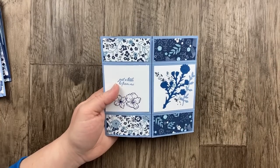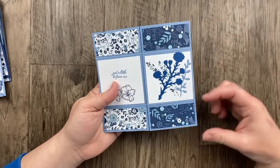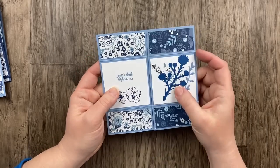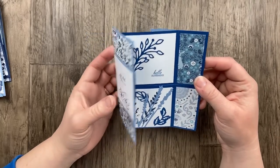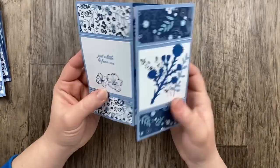So for Jo's card, we've got 3x6-inch panels scored at 1.5 inches from either end, and you're going to do this 4 times. So those 2 panels, and then 2 panels in another color, and then you put them in opposite directions and you glue them only on the corners, and that's how the card is glued together.